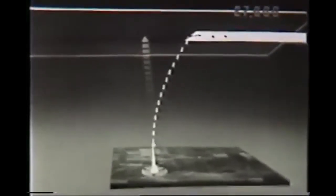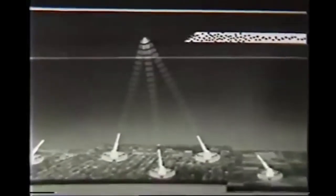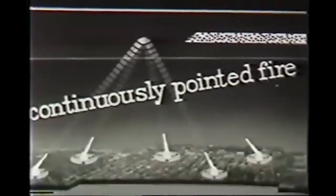Our symbol now represents the heavier fire of a whole battery making a continuous pattern of bursts along the plane's course. Often, several batteries are within range, and all fire with the proper lead, as produced by their own fire control instruments. Each battery maintains predicted fire until it can no longer reach the attacking planes. But new batteries take up the firing as soon as they come within range. This is called continuously pointed fire.